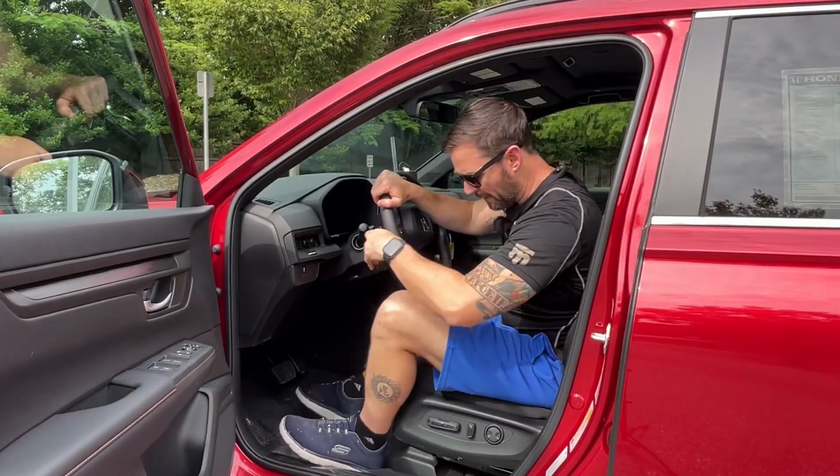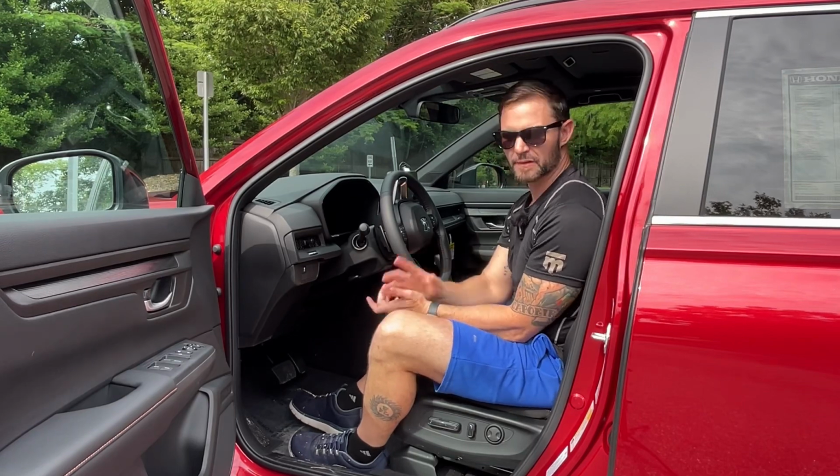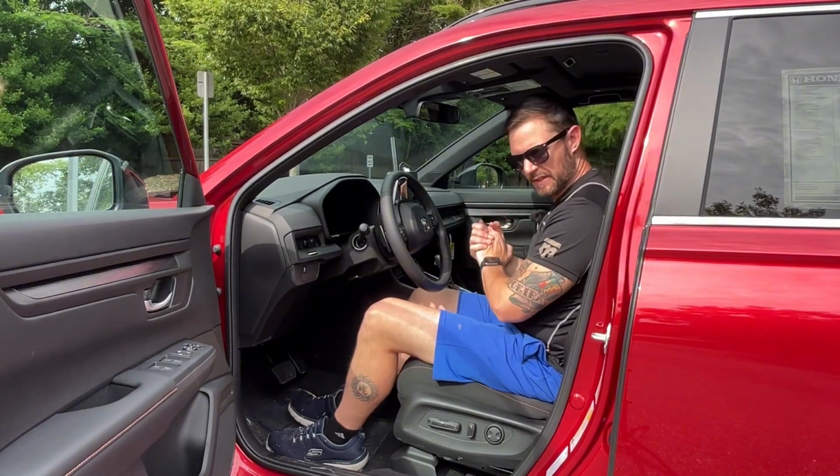All right, getting in and out of this. This sits pretty low to the ground for an SUV, in my opinion. I'll put the ground clearance up on the screen. I don't know what it is off the top of my head. But overall, these seats are extremely comfortable. 10-way power adjustable seats here.